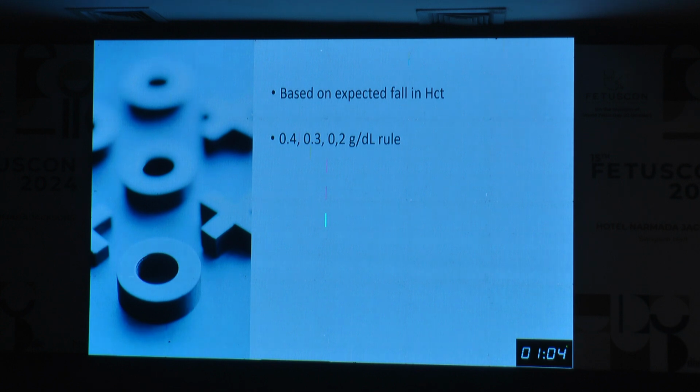Now, why does the hematocrit fall? It is because the native blood of the fetus, which has the antigen, will still be attacked by the antibodies. The blood that you have given is O negative, so that will not be destroyed, but the native blood that is still there in the circulation will continue to keep getting destroyed, and therefore the anemia or the hematocrit will continue to drop, which is why you will need second or subsequent transfusions even after you have done one.